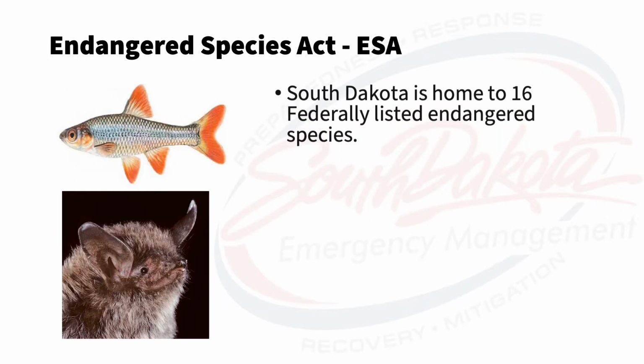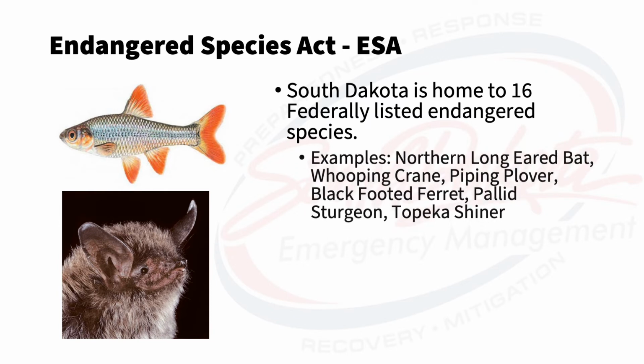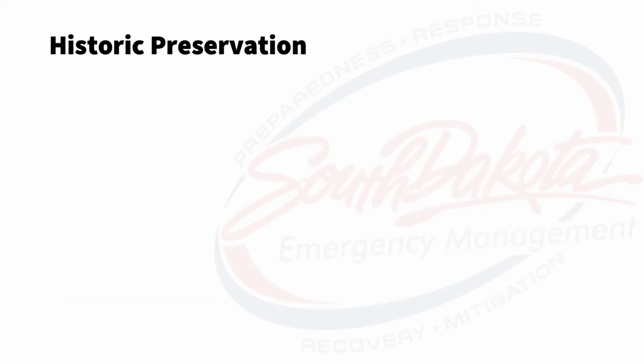South Dakota is home to 16 species that are listed on the Federal Endangered Species List. Examples of some species that applicants may encounter are the northern long-eared bat, whooping crane, piping plover, black-footed ferret, pallid sturgeon, and Topeka shiner. FEMA EHP has created checklists for applicants who may be working in areas where Topeka shiners and northern long-eared bats reside.